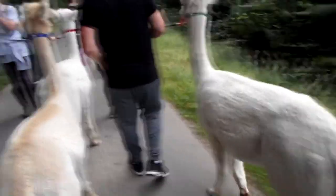Luxurious natural fibres, a cashmere, mohair and alpaca.